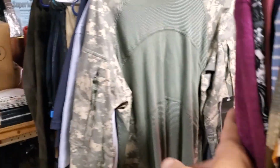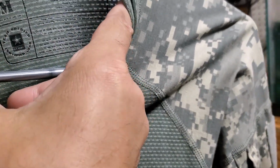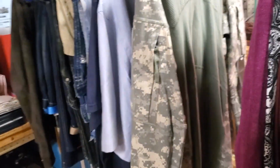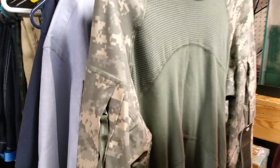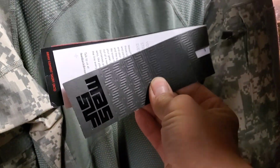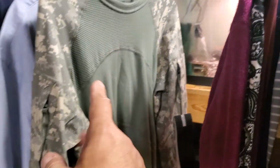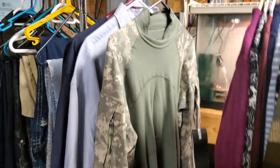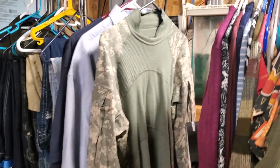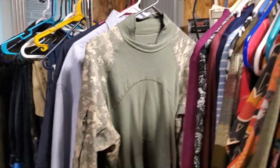So I looked this Army shirt up. It is an Army combat shirt, flame resistant. I did look it up. This is the digital pattern, design, whatever. These shirts sell for really good money. This is brand new. It has the tags on it. This shirt is worth like $40 to $50. I think I seen one sell for like $65. So I'm going to price it for $65, and I'm probably going to take a best offer.